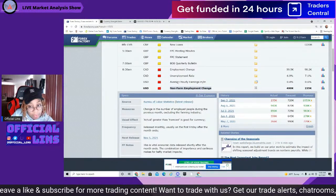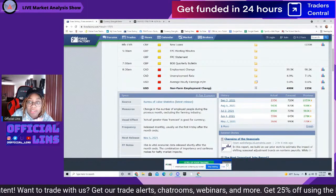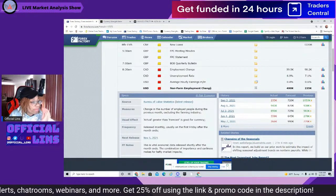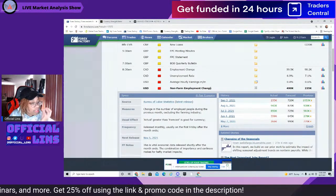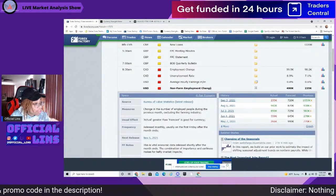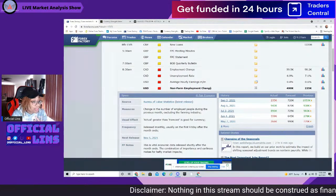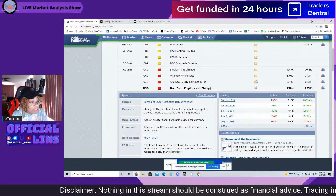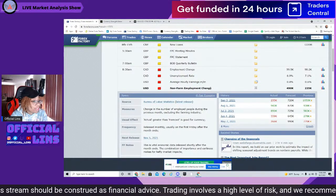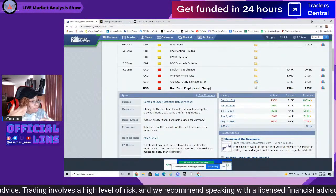But all right, this is important to the economy because this is the employment change, right? This is the unemployment change, right? Why is it so effective to the charts? Why is it so effective to the value of the dollar? Because listen, if we don't have jobs, we're not making money. If we're not making money, we can't pay our bills, right? We can't pay rent, right? So those who own apartments, they're not making money off of the rent they're charging, right? So you see how it's like a domino effect, right?